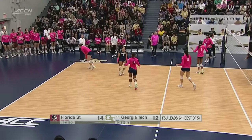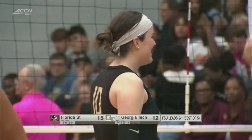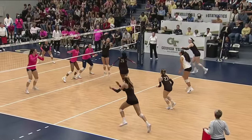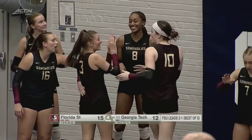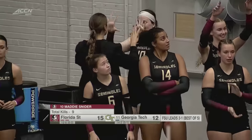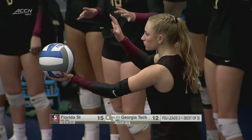There has been no answer for Snyder all night long, pounding it down the line. Snyder, 9 kills. Florida State up 3. As a freshman, this is Snyder's first time playing in O'Keefe gym, and just fearless, taking rips on that right side. We've said O'Keefe Gymnasium can be notoriously noisy, but the best way you take some decibels out of it, you get in the lead.